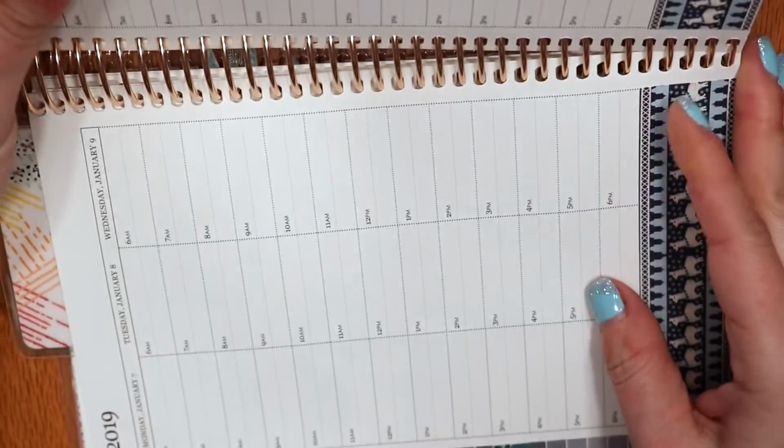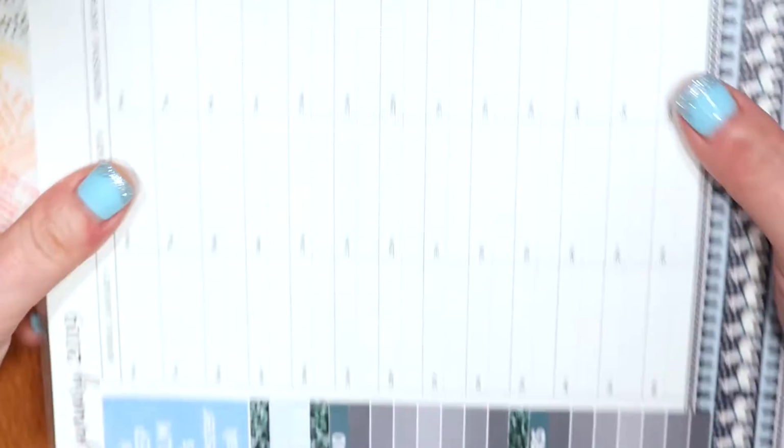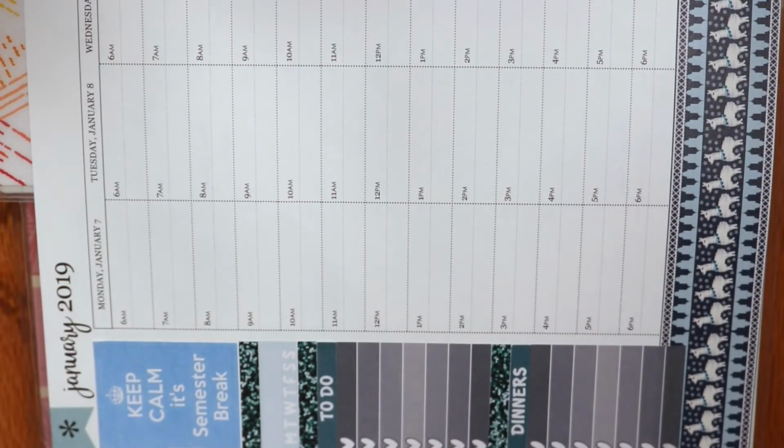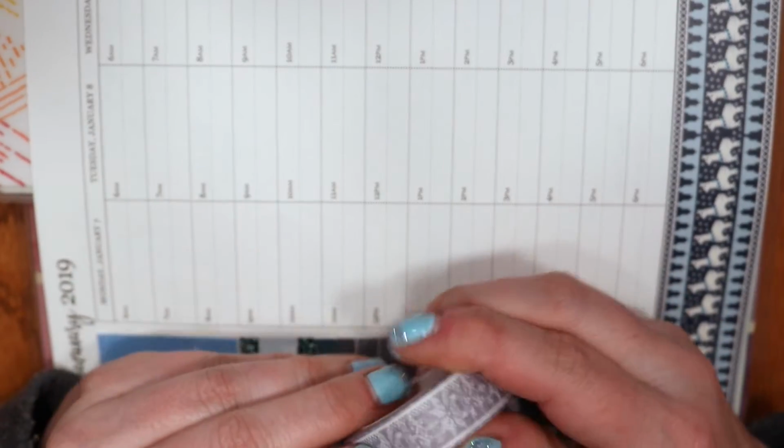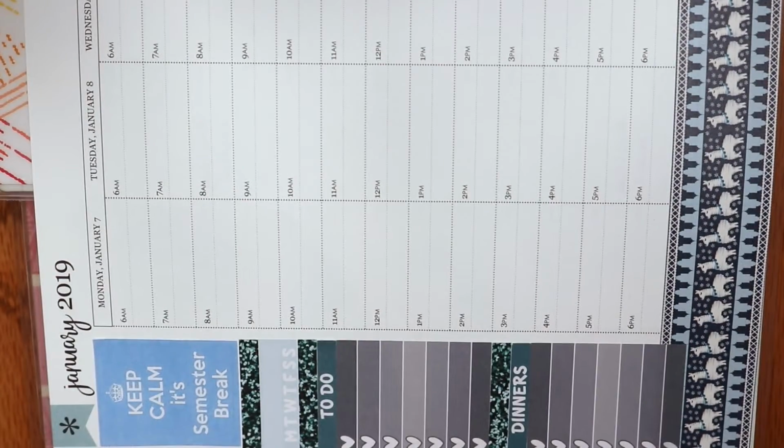And then I want to go ahead and, oops, I guess I can just leave it here. I want to go ahead and put in my work time with Simply Gilded washi. And again, this is that gray color with the really pretty Fair Isle snowflake pattern.